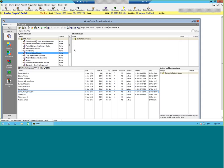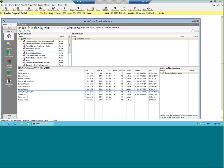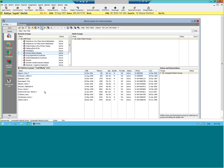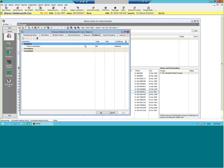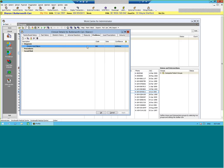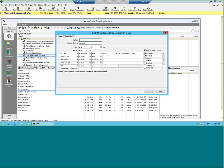Okay. For the chronic kidney disease report, it's looking for 585 in their problem list. So we'll just run it. And we can see that's 585 in this patient's problem list. Okay, for the drug dependent syndrome, so this is looking for.